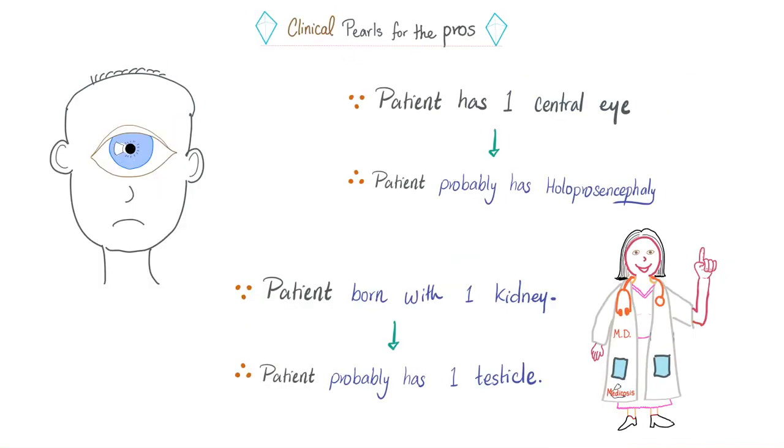Some clinical pearls for the pros. If you are a competent doctor and your patient has one eye in the center, this patient probably has holoprosencephaly. The two cerebral hemispheres did not divide. This one has just one humongous cerebrum.